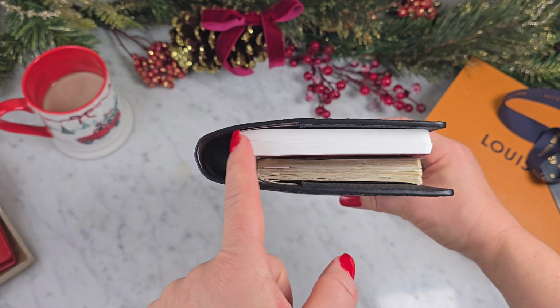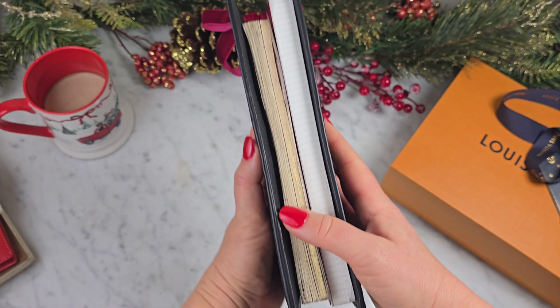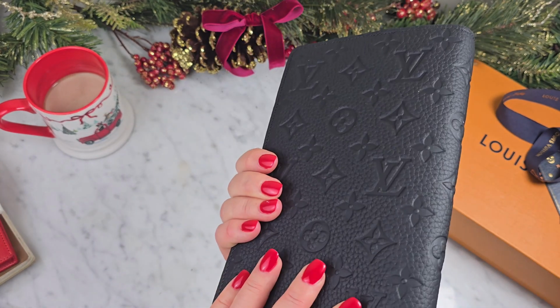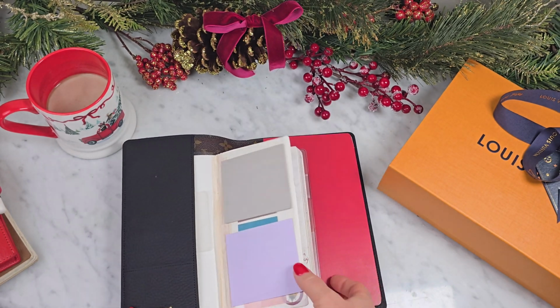Or you can do the whole notebook A5 Slim, I think, and still use the smaller planner on the go like this together with it. And this looks nice, compact, and fancy. So yeah, I really love it.